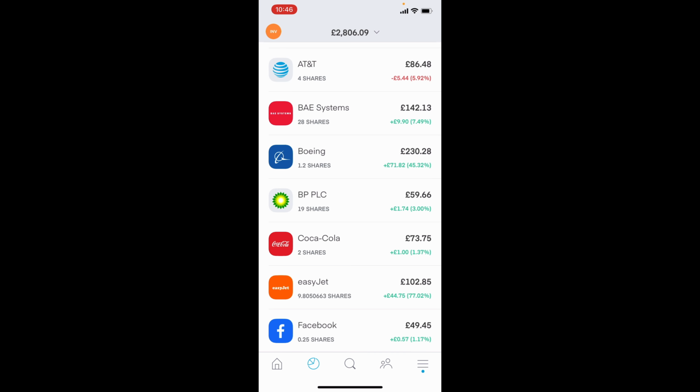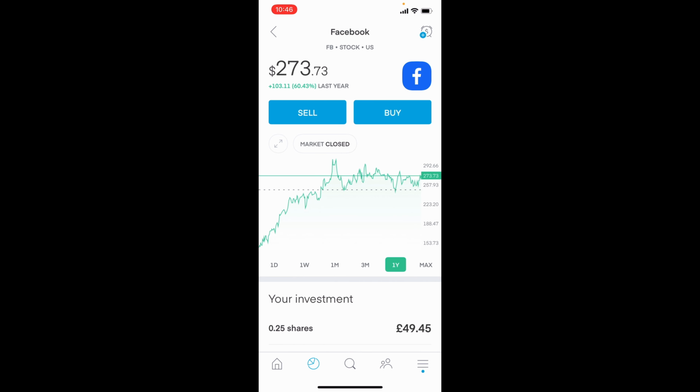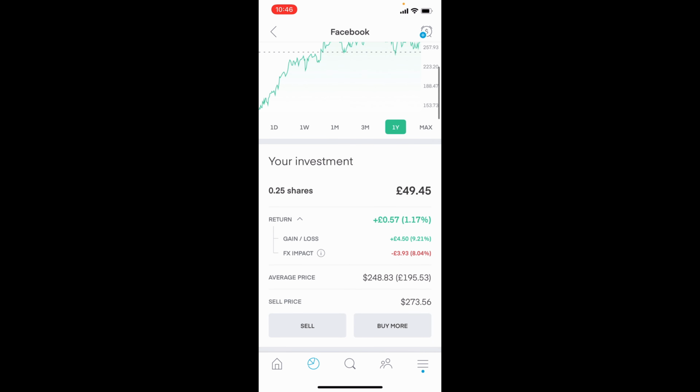So EasyJet have seen a really good time. I own 9.8 shares in EasyJet and I'm up 77% at the moment. Facebook, I own 1/4 of a share. Again, we'll hop in and have a quick look at Facebook. You can see that since investing in Facebook, I'm up around 1%.